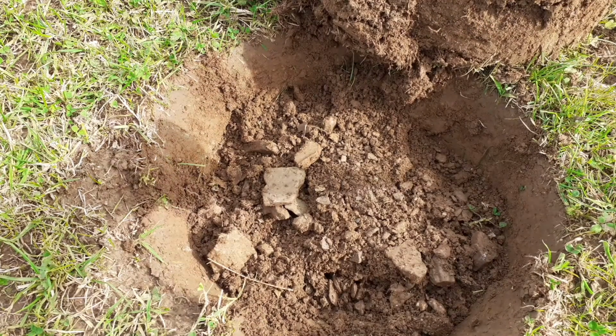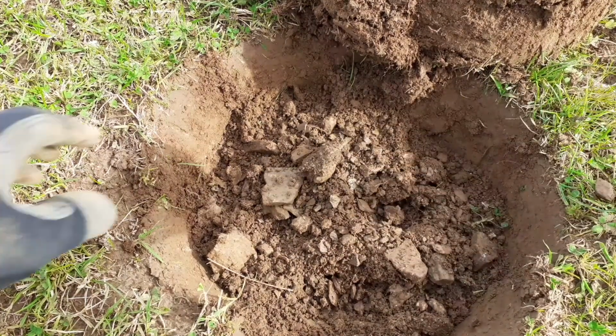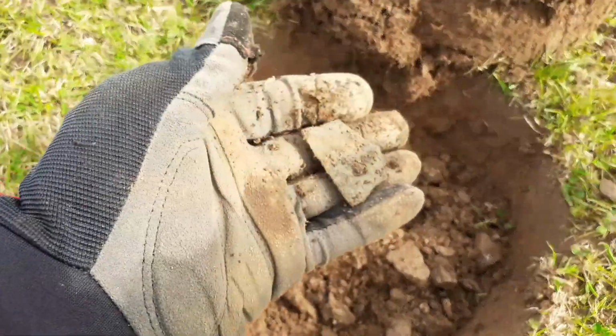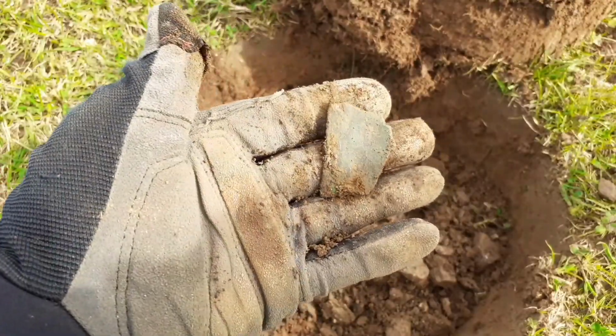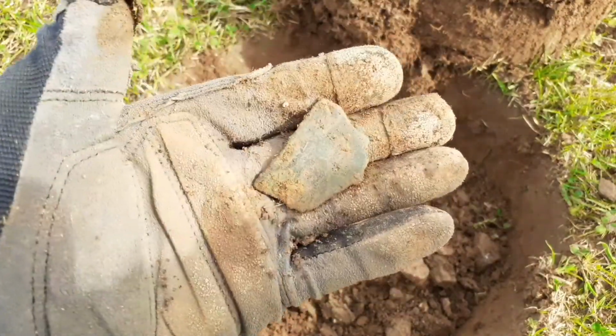This one's a 13. Yeah, thought it was there. You can see the dark lump. Oh, what's that? Is that going to be a piece of bronze? Possibly. Yep. Another fragment of bronze pot. Cool. Another bit of medieval history.